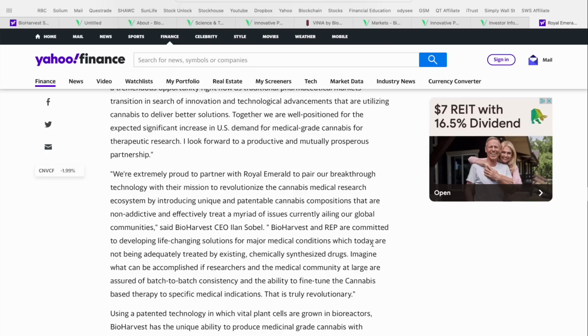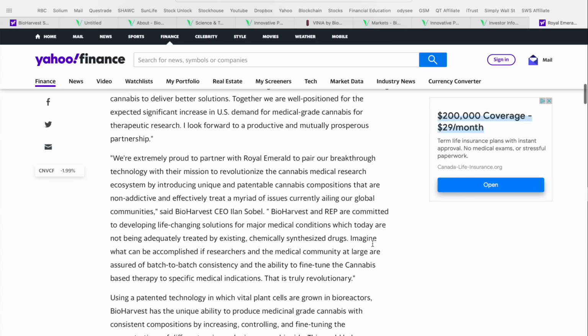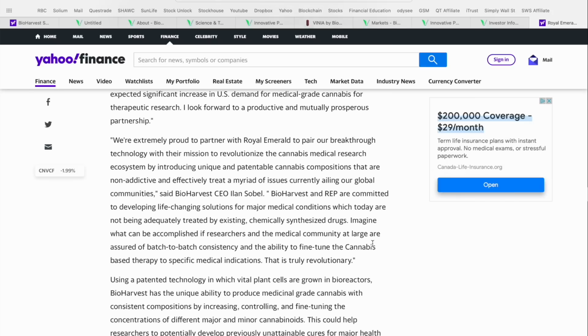Imagine what can be accomplished if researchers and medical community at large are assured of batch-to-batch consistency and the ability to fine-tune the cannabis-based therapy to specific medical indications. That is truly revolutionary." So I'll leave you guys with that really cutting-edge technology here that has the potential to change major industries around the world.